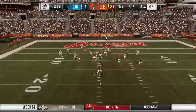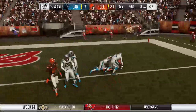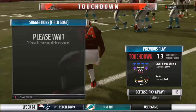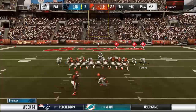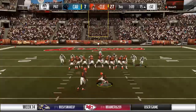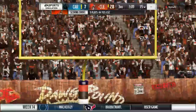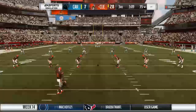And again, it's Mayfield, and he's got it, and he is into the end zone. Touchdown, Cleveland. Nick Chubb, his third touchdown now on the year. And the Browns add on to their lead. Gonzalez able to tack on the PAT, and the lead now to 3 touchdowns at 21.